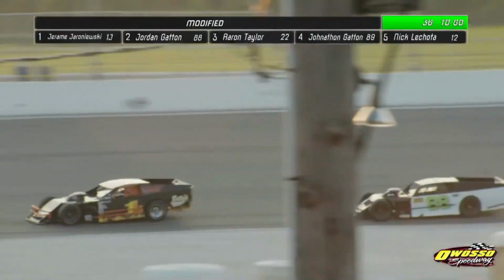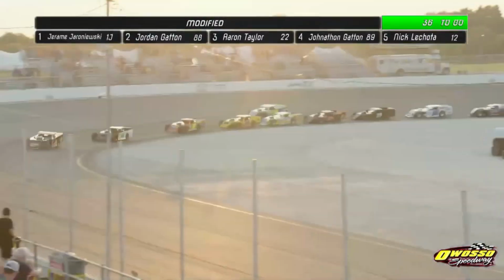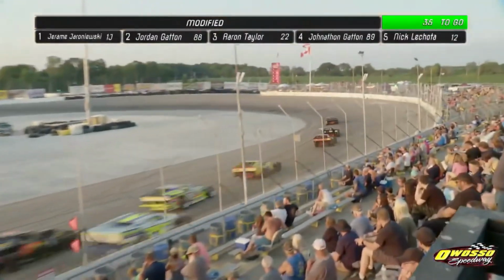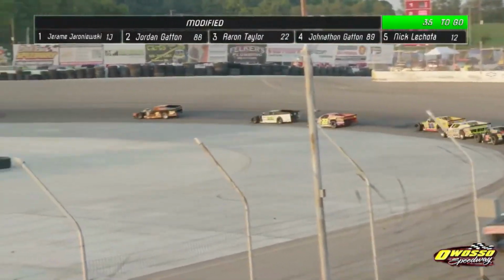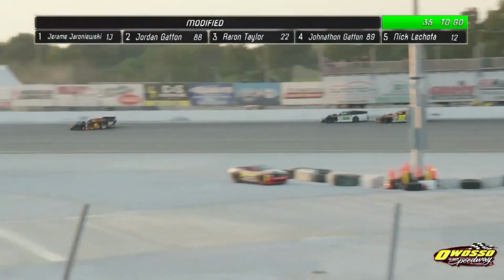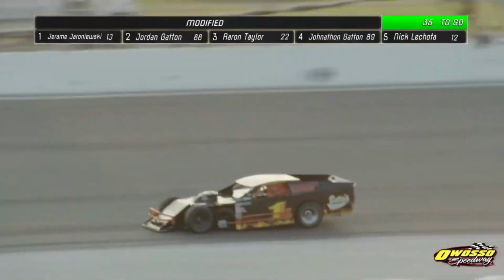And don't look now, Roger. We talked about the fast cars getting to the front. There's Josh Ware, there's Tim Lahar, both of those drivers sitting just outside of the top 5. And Jaraneski says, yes, race amongst yourselves, I'm going to lead some laps here at Owosso Speedway.